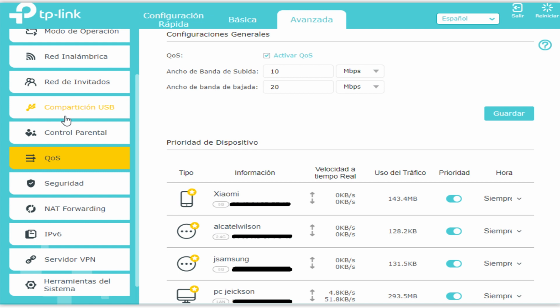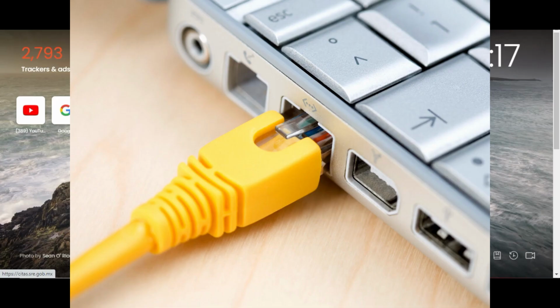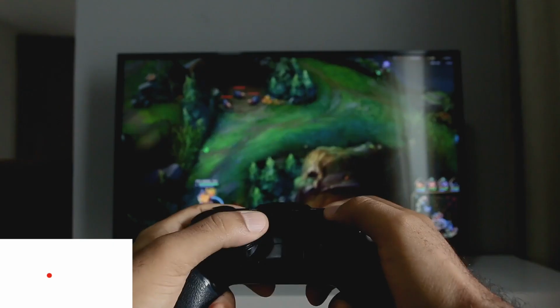Finally, if all of these do not work for you, then consider using a wired network connection, also known as Ethernet connection. This is very suitable for websites or applications that require high internet speed, like streaming and gaming.